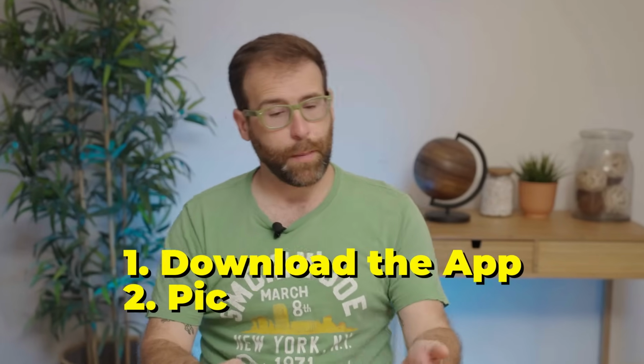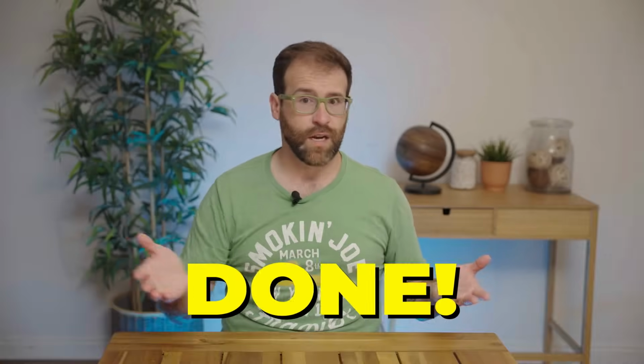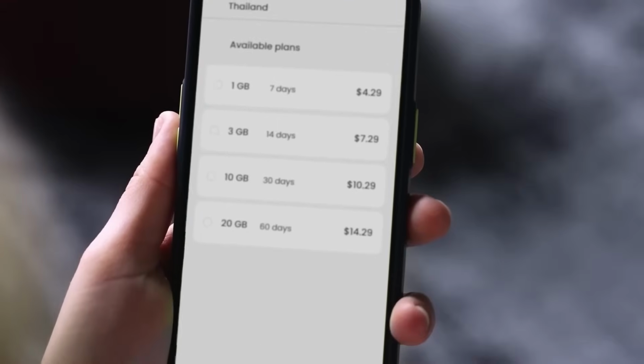Here's where Saily actually gets it right. You download the app, pick a plan, install the eSIM, done. It's gonna be the least obnoxious part of your travel, and if you've never had to deal with this, let's just say it solves a pretty recurring problem with other eSIM options. You only do it once. Yes, other eSIMs make you reinstall for every country. Saily just lets you switch countries in the app like a normal person.